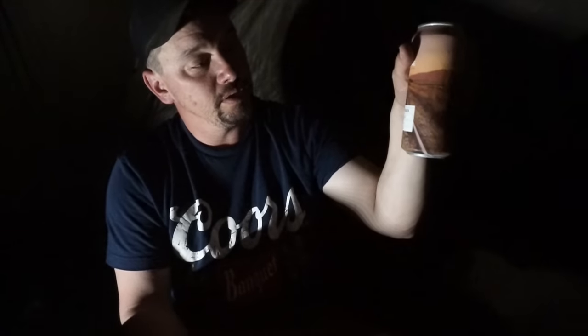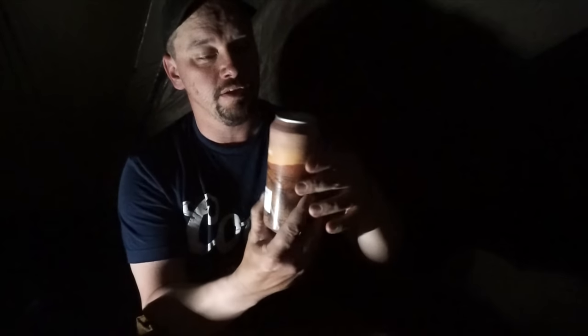Well, guys, it's 10 o'clock. Not much going on, just listening to the rain. Crack another beer. This is a single track pale ale by Greystone, one of my favorites. Probably gonna end up drinking this and just passing out.